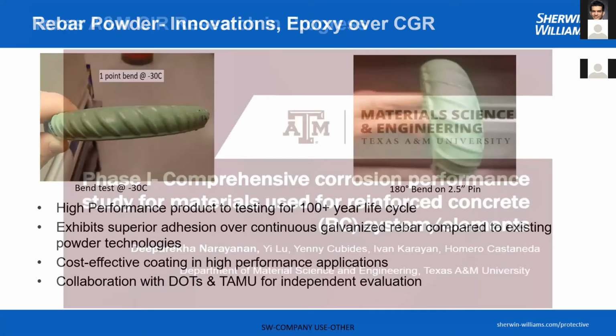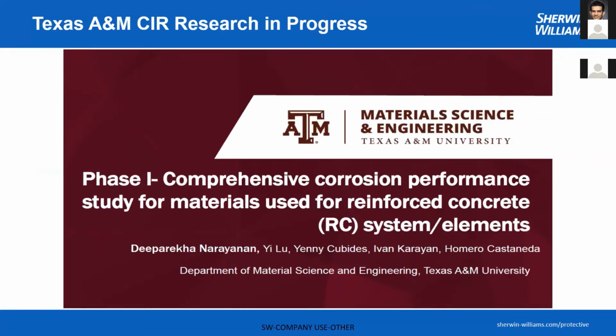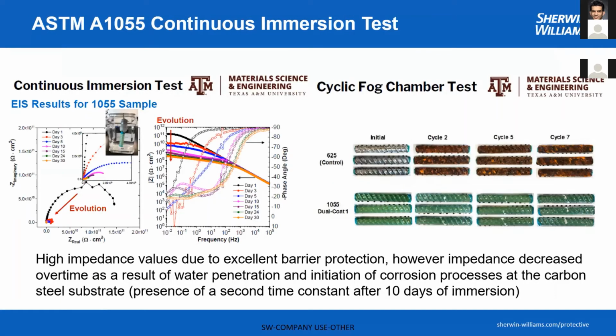So let's go into the testing that, if you were on the call yesterday and on the call today, you've seen some of. Here again, let's take a look at the electrical impedance testing. In this slide, we compare the ASTM A615 control material to the ASTM A1055. There are high impedance values due to excellent barrier protection coming from the epoxy. However, impedance decreased over time as a result of water penetration and initiation of the corrosion process at the carbon steel substrate, which is shown by the presence of a second time constant after 10 days of immersion. So as you see from the pictures, there's no visual damage to the 1055 system, which showcases its resilience.